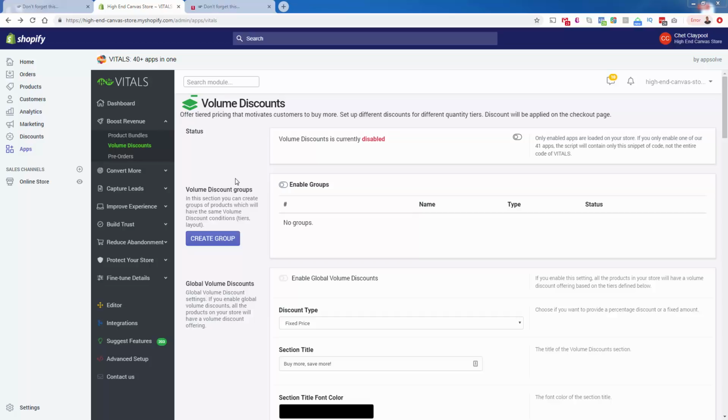Let's boost more revenue. We're in the boost revenue section. We're going to do the volume discounts. This is going to basically offer tiered pricing for the more quantity that they buy. It basically says we're motivating customers to buy more, and we're going to set up different quantity tier discounts. And these discounts get applied just like any other discount based on the idea of volume.